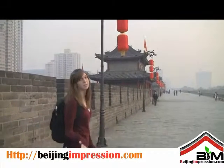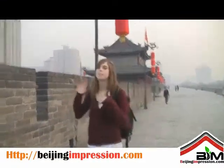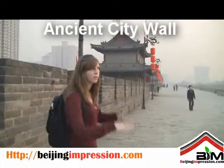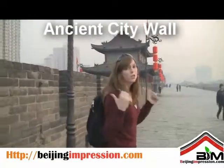When visiting Xian, one of the first things you'll notice is their city wall. The city wall divides the inner city from the outer city. Most of the buildings in the inner city are a lot smaller. They're shorter and they're protected by the wall. Whereas the buildings on the outer side of the city are much taller and newer.